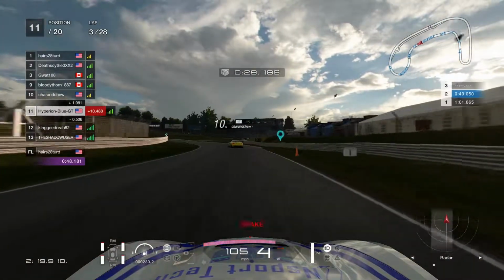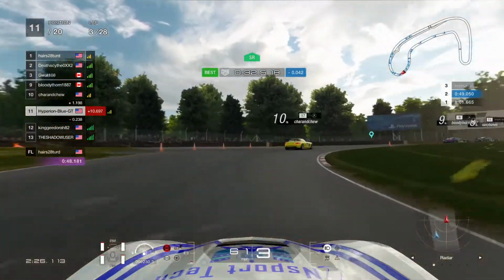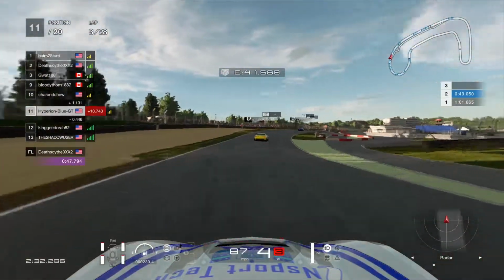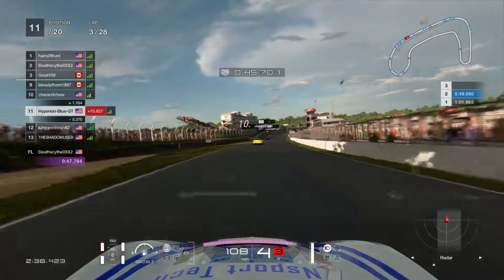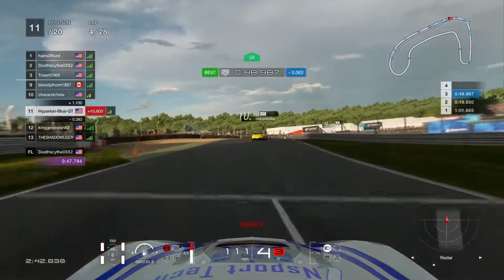Char and Chu is definitely going faster in 10th place, so he might be able to keep up with his skill and the improvement of the SLS AMG. It might be able to take the faster turns on the inside and catch up. Bloody Dorn 1887 might be able to press on to 8th place. He might be able to overtake one opponent.